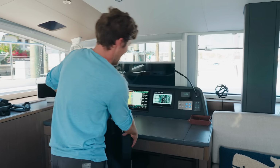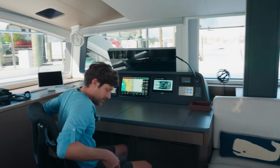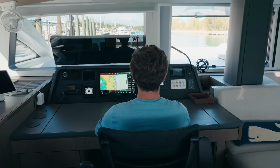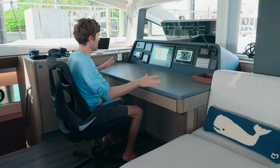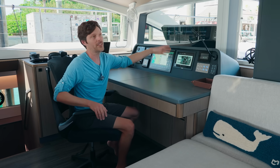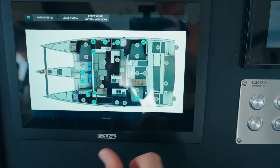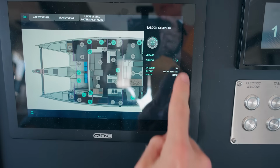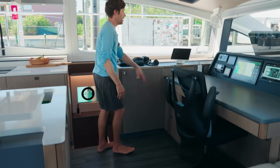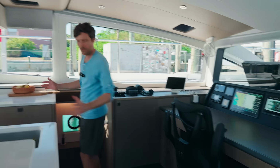Now we're into the nav area. A proper desk chair here with armrests. Big nav station here and lots of storage in here, obviously. Your whole command center, C-Zone, you can control everything. I can control the lights down to the percentage. So if I want these lights to be 20%, I can just push it and it's 20%. And it tells me how many amps it's using. It's pretty neat. And then more storage here, more storage here, more storage back there. Wireless chargers everywhere.